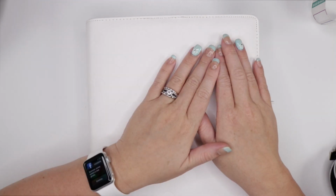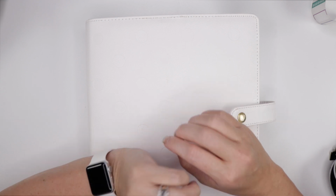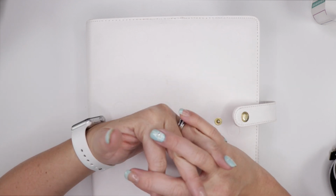So I hope you found this helpful. I hope you will use your planner to be as productive as possible. I do plan on sharing some productivity tips with you because I feel like it will help you in the long run. So I'm very excited to see how that will turn out.